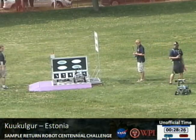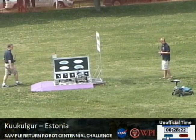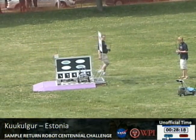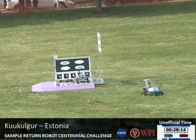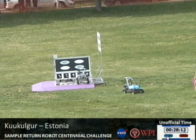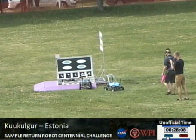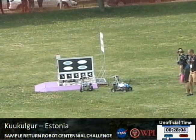This should be interesting to see. You think its wheels are getting caught up and that's why it turned around? No, probably it's a false positive obstacle. Okay, and that's why it's heading home? Or it's just trying to find a path around? It's trying to find a path around. Okay.